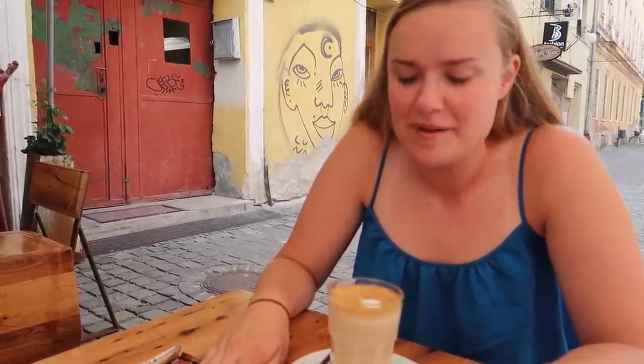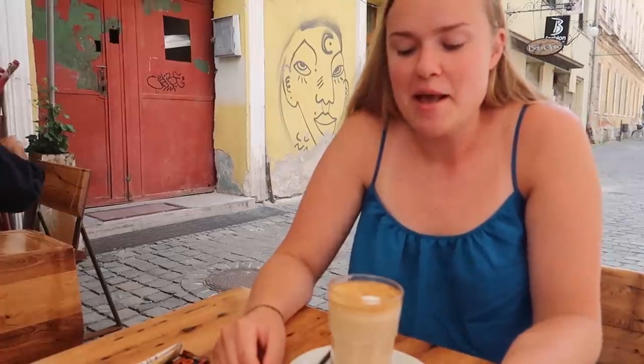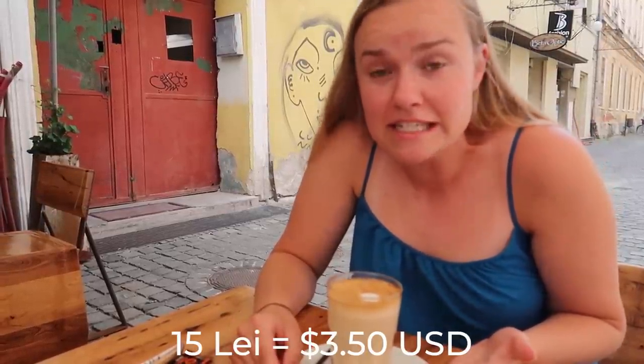Sitting down at a cafe in the old town of Timisoara, and prices are a little bit more inflated here than you can find in normal places. But I got a cafe latte for 15 lei, which is about 3.50 in US dollars. And that's not the most inexpensive cafe latte you can buy, but considering our location, that was pretty good.